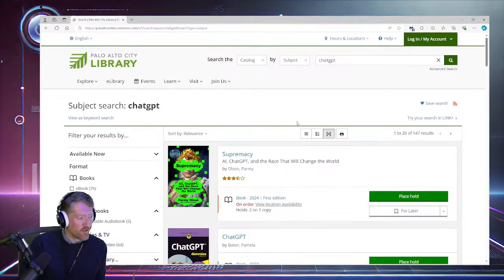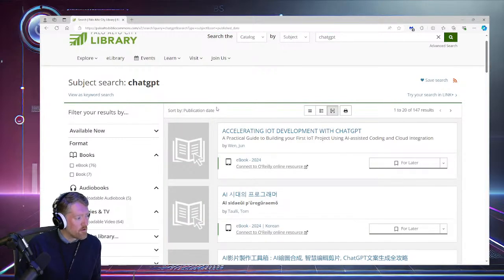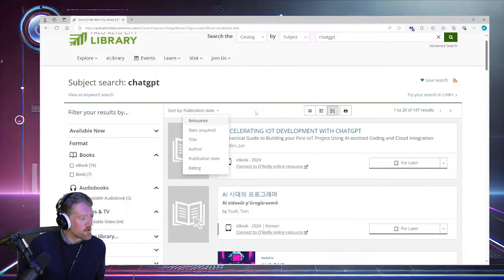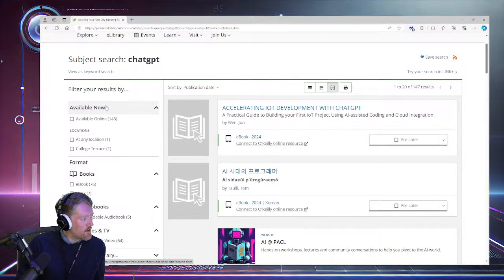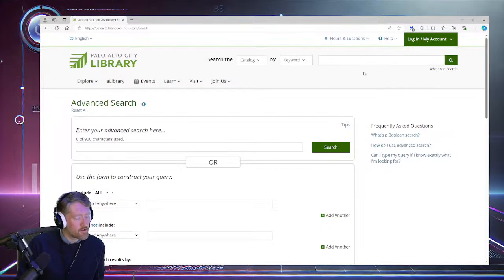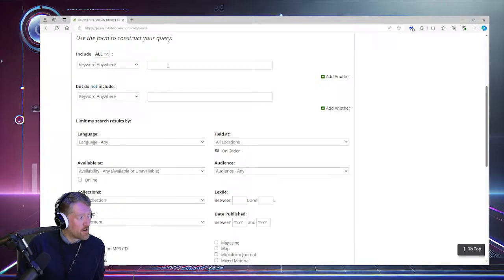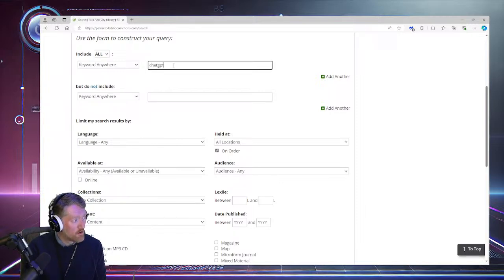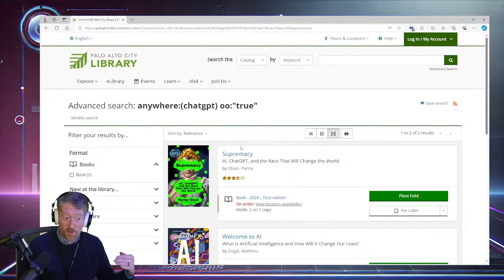I'm not so sure that this is going to have a subject thing. Oh, okay, on order. 2024. What else do we got? Let's find some more on order things. Actually, there's a different way to do this. Let me show you. If you go over here to advanced search and you say on order, keyword anywhere, see what we got. This is how you get in the front of the hold line, by the way.